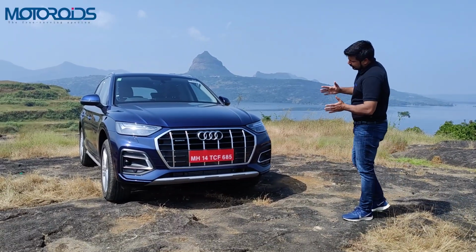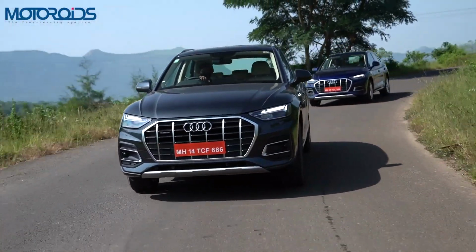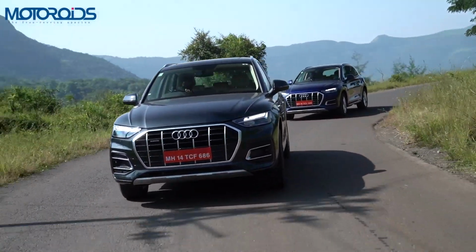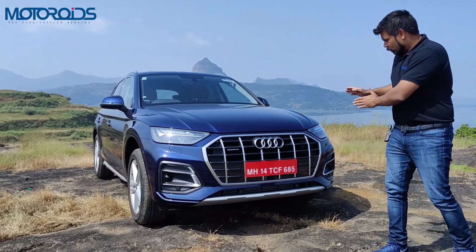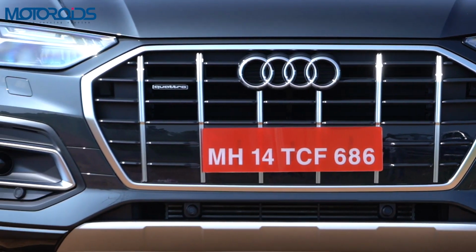And the biggest change, as is sufficiently evident, is this single frame grille, which is octagonal, looks much bigger. It's not as deep, it's shallower and gives this car a more imposing, even brawnier face. You have 6 vertical slats here and the elements inside the grille have also been changed.